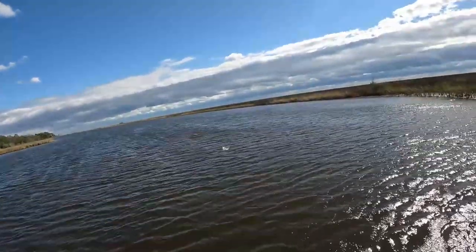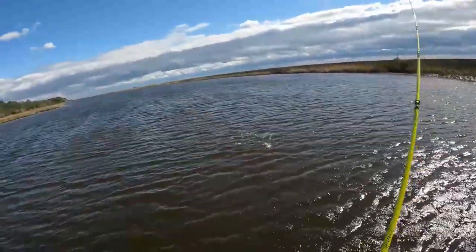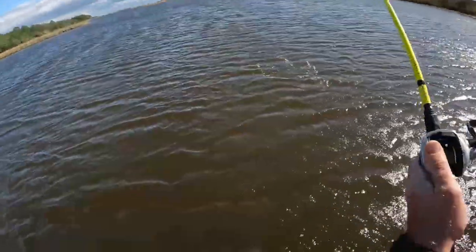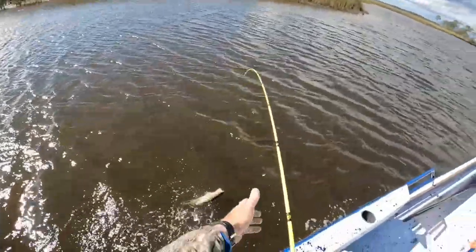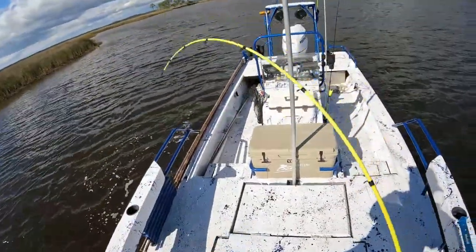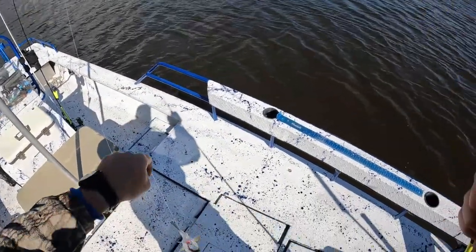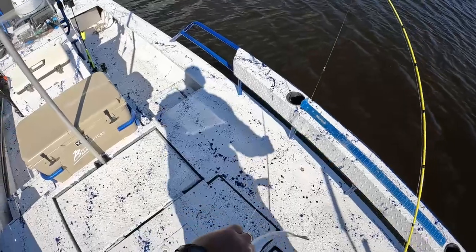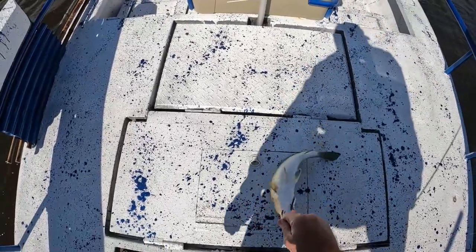All right, fish on. Fish on. Decent trout. Don't you get in that trolling motor. Oh yeah, keeper trout right there. Keeper trout. Oh, that's what I'm talking about right there, y'all. Nice trout, y'all. Nice, healthy trout.